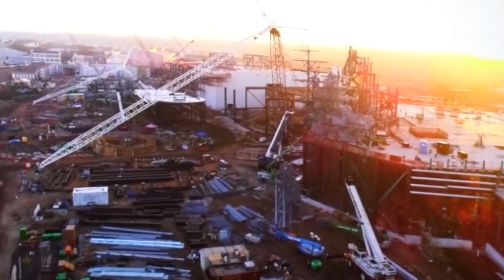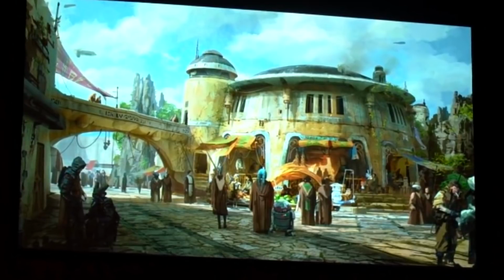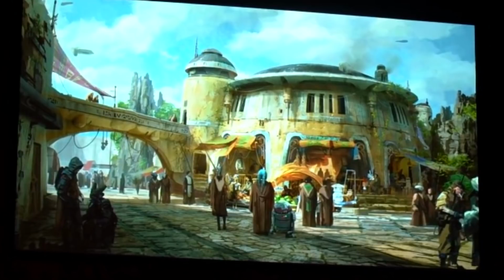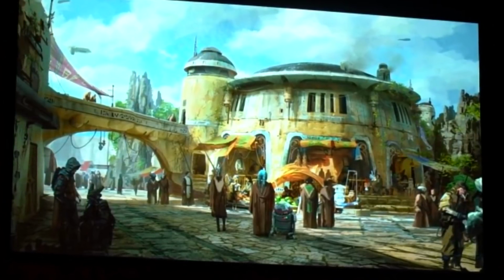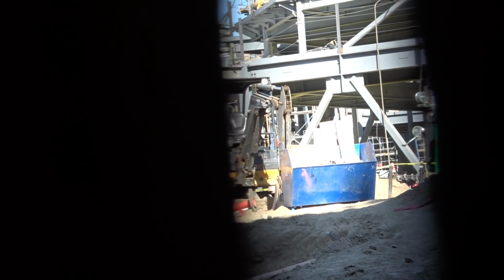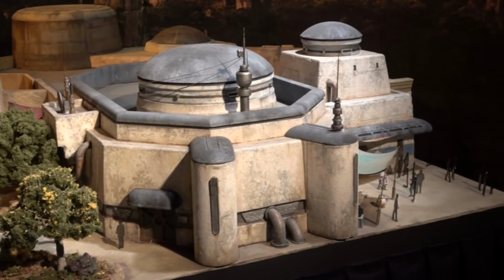All right, let's get back to the images provided at the show. Here's a piece of concept art that we have not yet seen before, and what this is, if I'm not mistaken, is the same round structure that we keep seeing repeated. This is the structure that we can see them building through the knothole at the Big Thunder Trail.